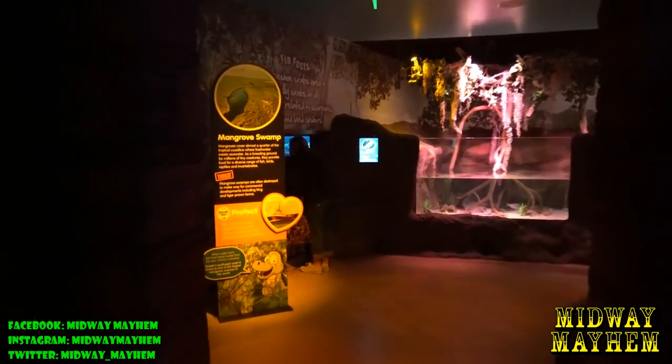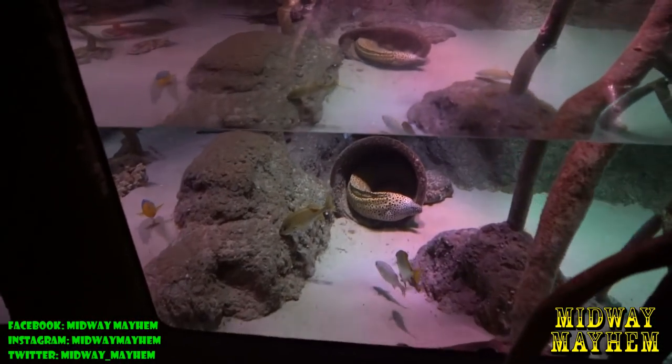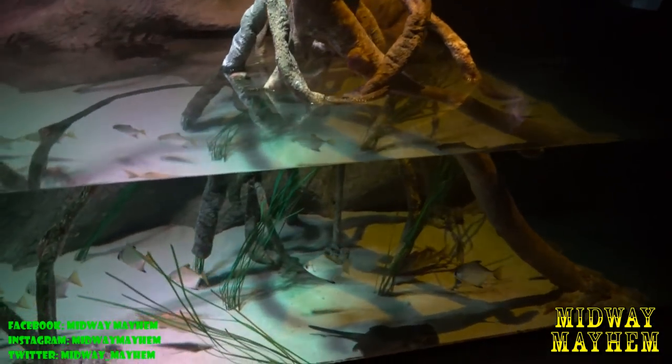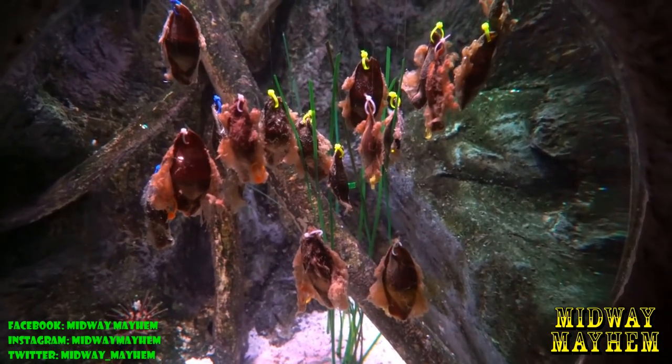And we walk into our next place. Mangrove swamp. Again, theming in here is pretty good. Tons of information. I see eels. Whoa! More rays. And all the foliage over here makes it look like mangroves. Shark eggs. You can learn about shark eggs here, as you can see. And then here they are. So yes, ladies and gentlemen, these are real shark eggs.